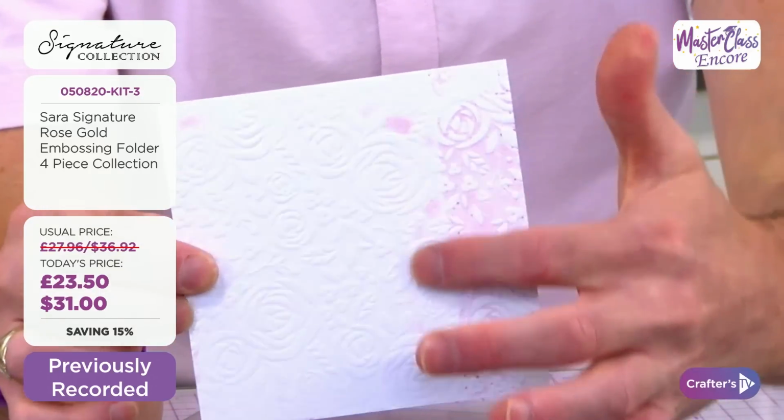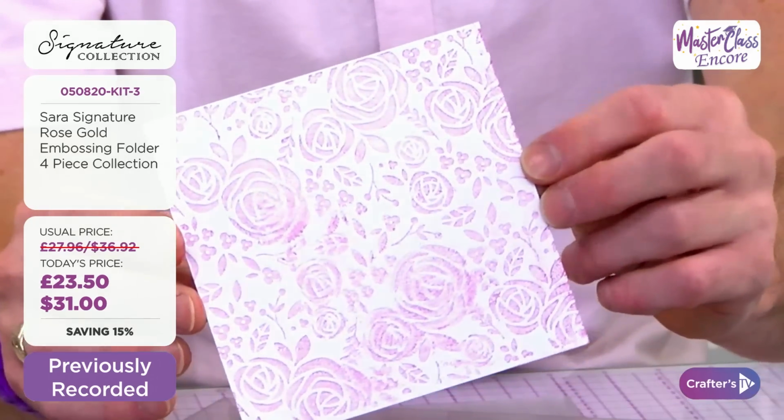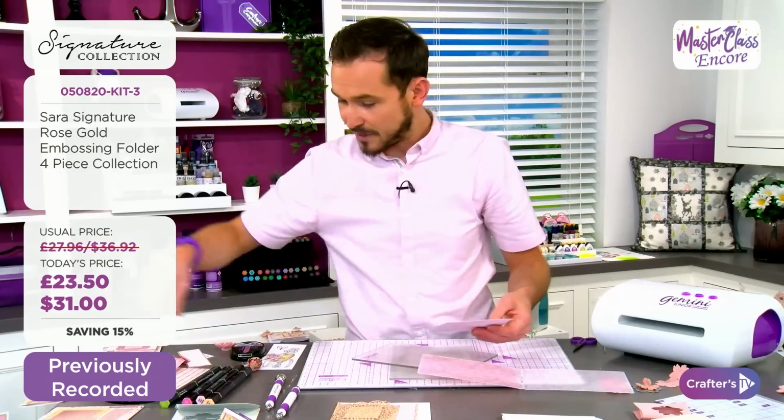So that is embossed without any ink. But then look at the deboss side. Deboss is equally as gorgeous as the emboss. So we're going to use that. So with that one just there.